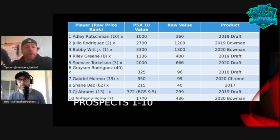that number 1 overall pick means a lot, because it really holds a status that you're pretty much going to be solid all the way through, because even if Torkelson was struggling, his price would still be pretty good. So just kind of keep that in mind.